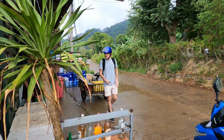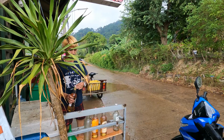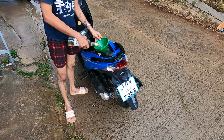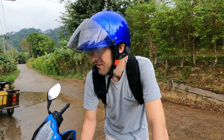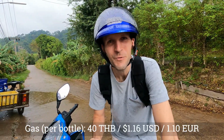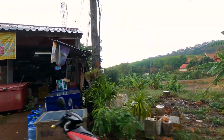Just one bottle should be good. Okay. Thank you. Got one bottle. I don't know how big that is. It's probably a liter for 40 baht. The gas station, much like back home, is also a bit of a convenience store. They have a few grocery items and kind of basic convenience things that you can pick up there as well.